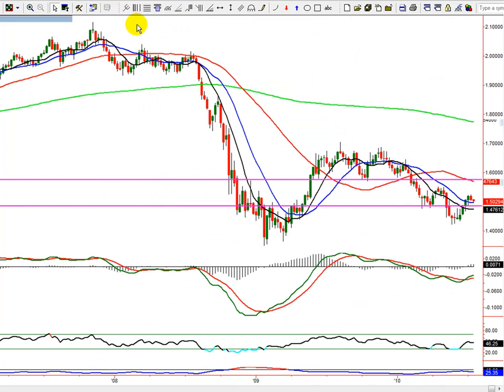On the weekly we're still getting lower lows and lower highs, but we've had a decent pullback here. This has definitely pulled way back past the 50%, but still everything on these time frames still looks fairly bearish to me.